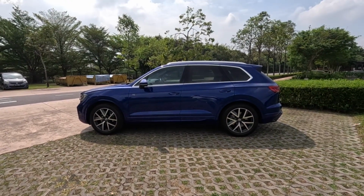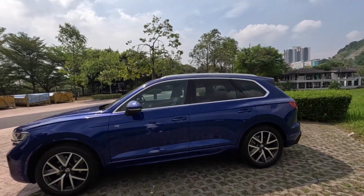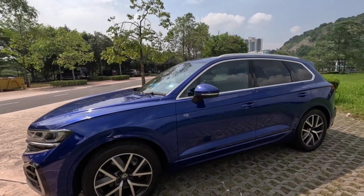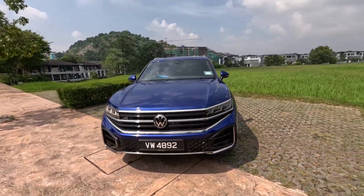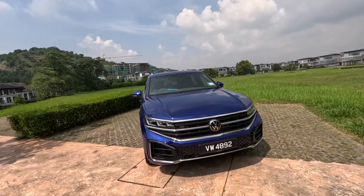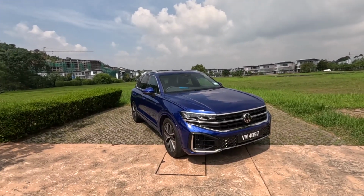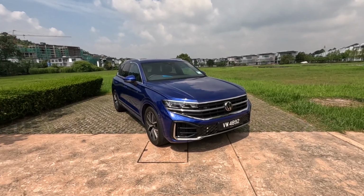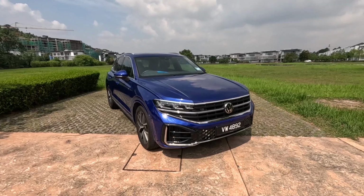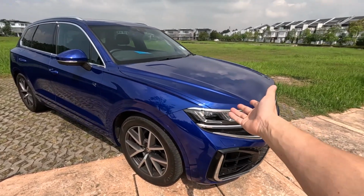Okay, so from the side, it's longer as you'd expect, because it's a larger size SUV. But if you don't really pay much attention to it, if you don't stare at it, meaning it's in your peripherals, it looks like a Tiguan. Okay, for me that's a good thing. Again, the understatedness is a good thing, but it's not like a cheap design anyways.